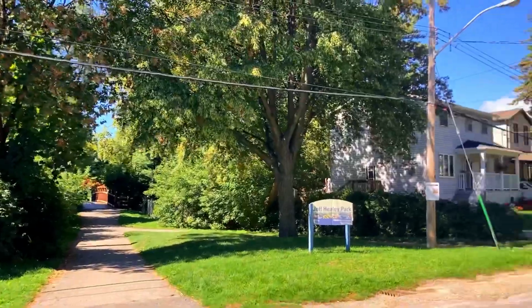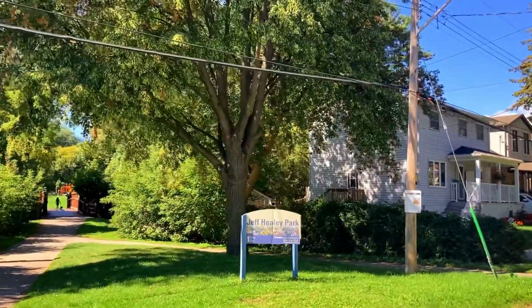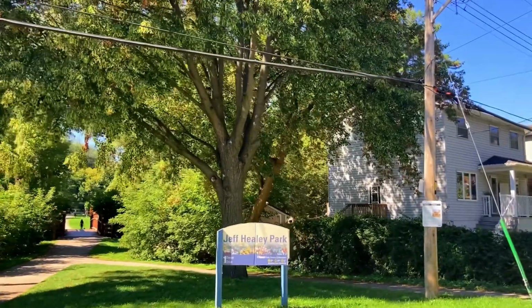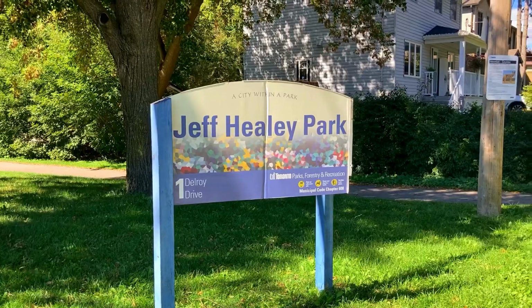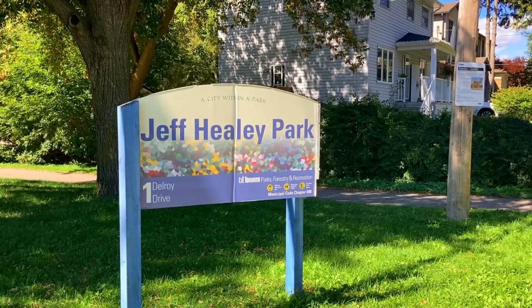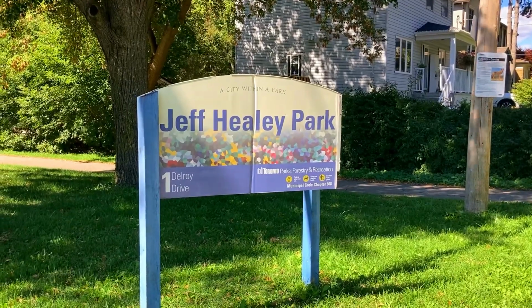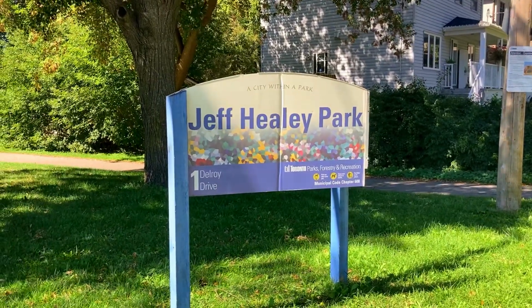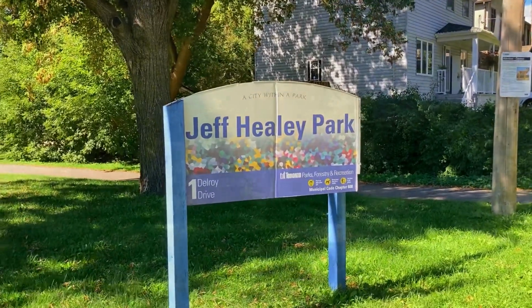Okay, now we are heading towards a park. This is called Jeff Healey Park. He was a singer. I do remember him from the 80s. Guys, I just wanted to say it actually is the Jeff Healey Park I mentioned earlier, and the famous song he had was called Angel Eyes from 1988. He's a local Canadian artist, unfortunately no longer with us, but his song will always be remembered, and this is his park.